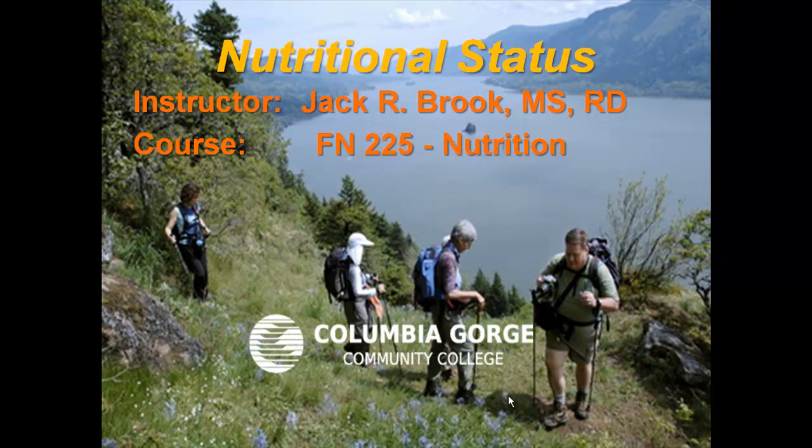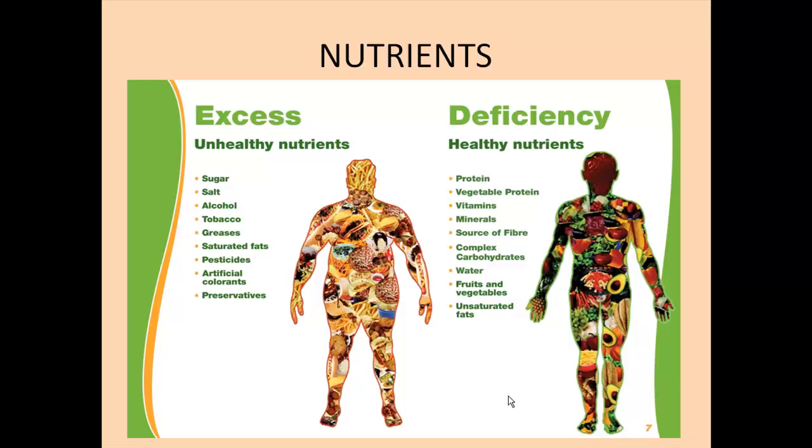Okay, don't mind me. Okay, today we're going to look at nutritional status, and look at how we determine nutritional status. But first of all, we'll look at nutrients, unhealthy nutrients, and healthy nutrients.